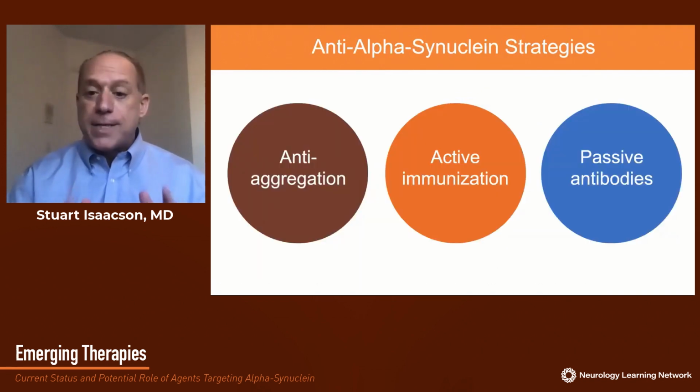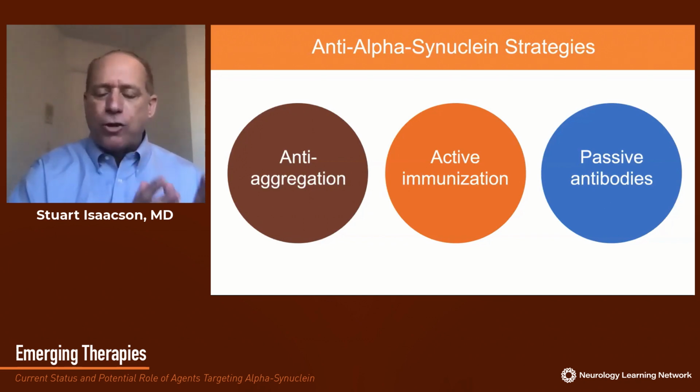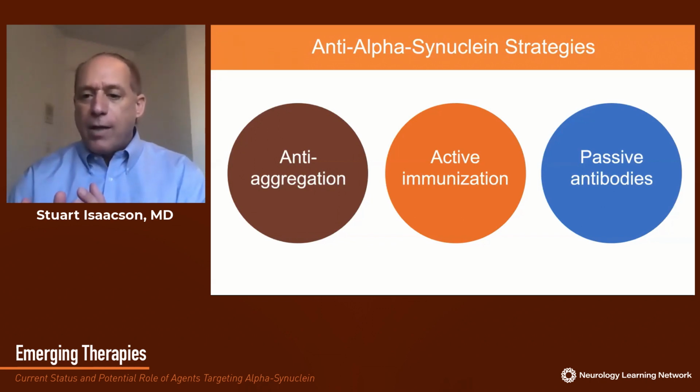Anti-alpha-synuclein strategies for disease modification can be thought about in three main ways. Anti-aggregation molecules that reduce the aggregation propensity of alpha-synuclein. Active immunization, where epitopes are delivered and the body raises antibodies against pathological aggregated forms of alpha-synuclein. And passive antibodies that are developed and administered to patients to reduce targeted epitopes of alpha-synuclein in the different regions of the protein.